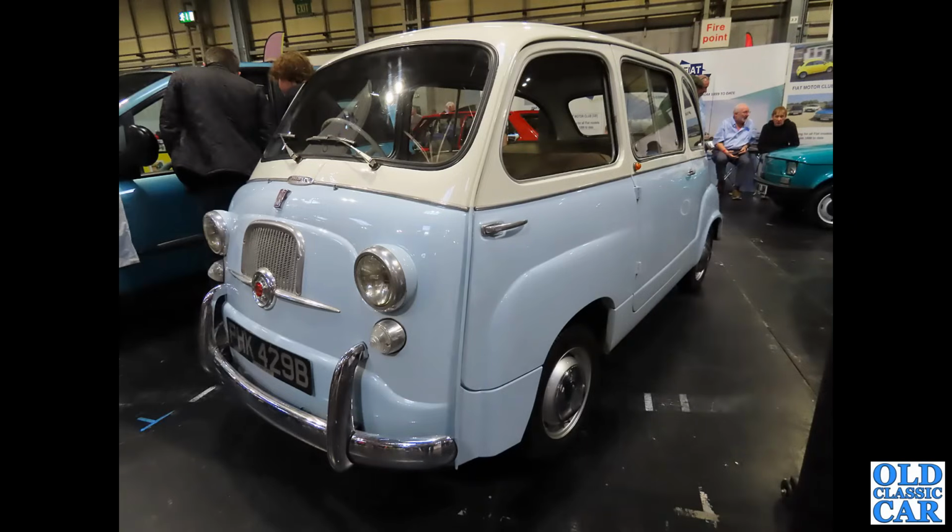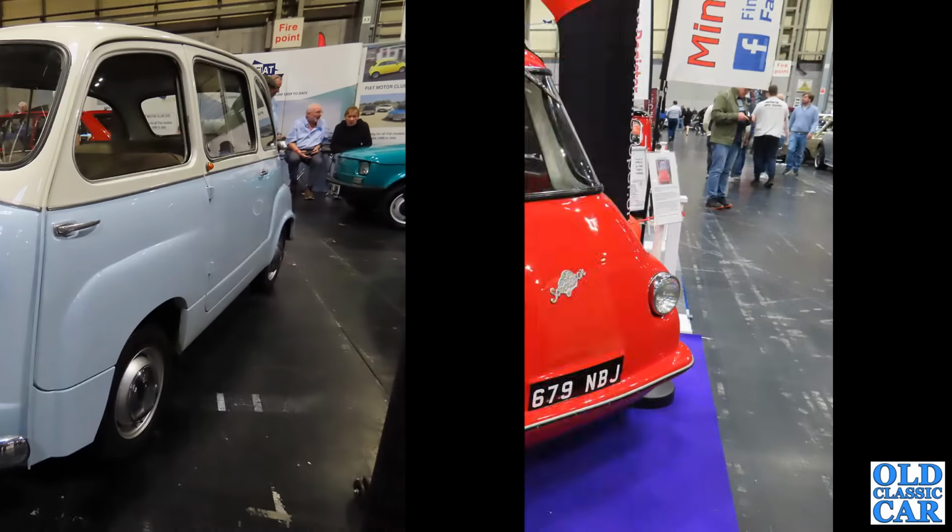Okay, next up we have the original Fiat 600 Multipla. This one dates to about 1964. What a great looking car that is. Of course, the Multipla name was resurrected a few years ago with an equally odd looking car, in fact, but this is the original, and that is very, very smart indeed. I do like that one a lot.